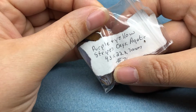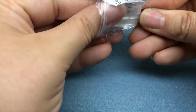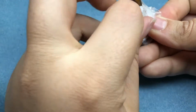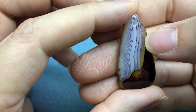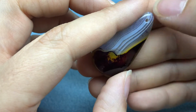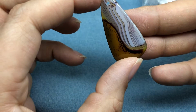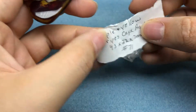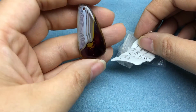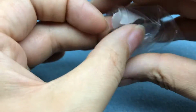Purple and yellow stripes, onyx agate. Goodness. Oh, wow. That's really pretty. For some reason, right away, it felt musical to me, but I think it's because of these stripes. It looks like music paper. Oh, wow. That's really pretty. What was this one called? Purple and yellow stripes onyx agate. That is really cool. Yeah, I can see that. It would fit well together with some banded onyx.